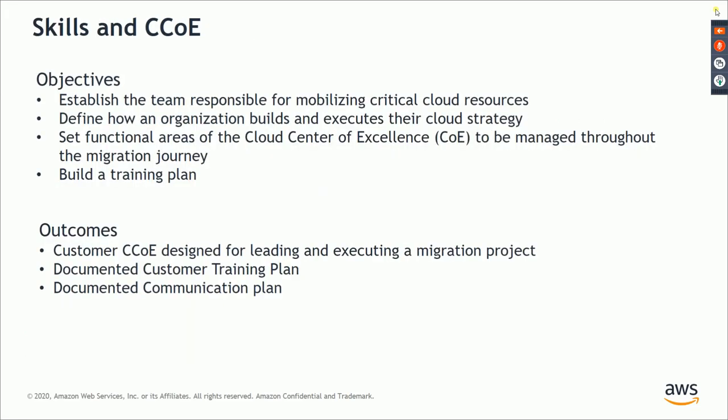So the objective of building a Cloud Center of Excellence within the customer environment is to establish a team responsible for mobilizing critical cloud resources, right? They will be the initial people who will pick up the cloud environment and help us build a training plan. They will be leading and executing the migration project. They will be the main stakeholders, and they will help us with internal communication, which becomes very important during cloud migration projects. Internal communications, internal management of stakeholders. These are the kind of things where CCOE can help us a lot.